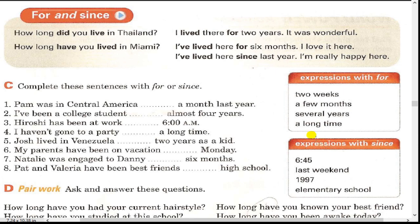Since. I've lived here since last year. So since I use in the present perfect. I have lived, he has lived. Has/have plus past participle. Since.